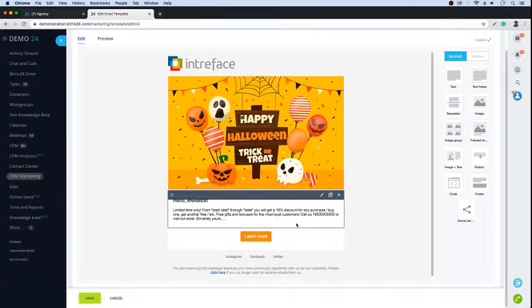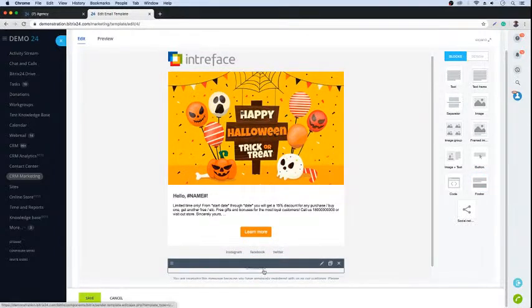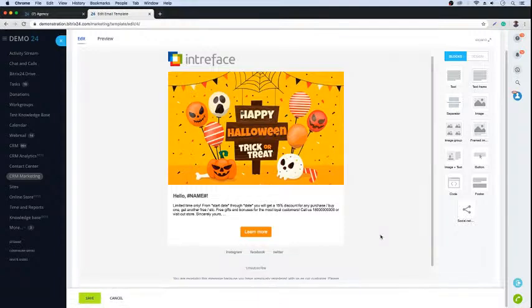The question was with regards to the unsubscribe. To get the unsubscribe, you just need to add the footer. So once you add the footer, it will already have an unsubscribe link in there. So you can't create an email template without that footer, because obviously you need to give the option for your recipients of this email the ability to unsubscribe from your campaign.